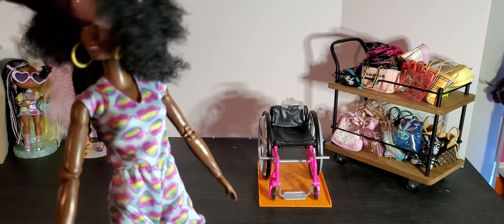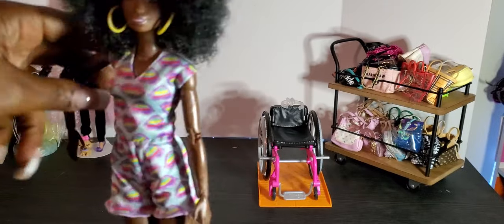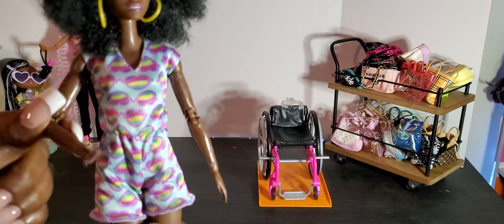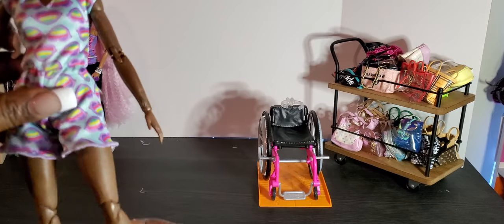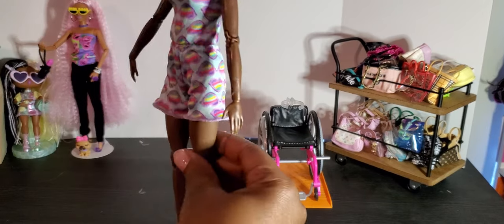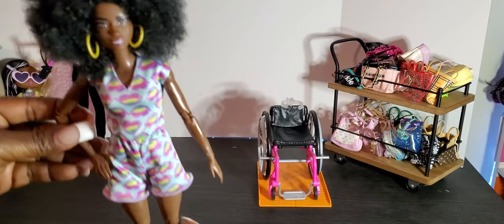So she's got articulation. She can move her head from side to side, front to back. She can move her arms out. She's got the regular joints of a made-to-move Barbie. So she has movement at the elbow, she has movement at the wrist, she has movement at the legs, her knees, they already bend all the way back. So she is very, very cute to me. I like this doll. I really, really love her.